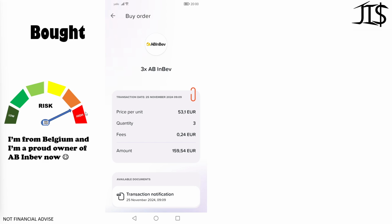So I think it's AB InBev, it's a really great stock. So you always are here in the region of buying and of owning stocks. And I think it's more or less in the middle of the risk for buying stocks. And yeah, I'm from Belgium, and now I'm a proud owner of AB InBev, the biggest brewer of the world.